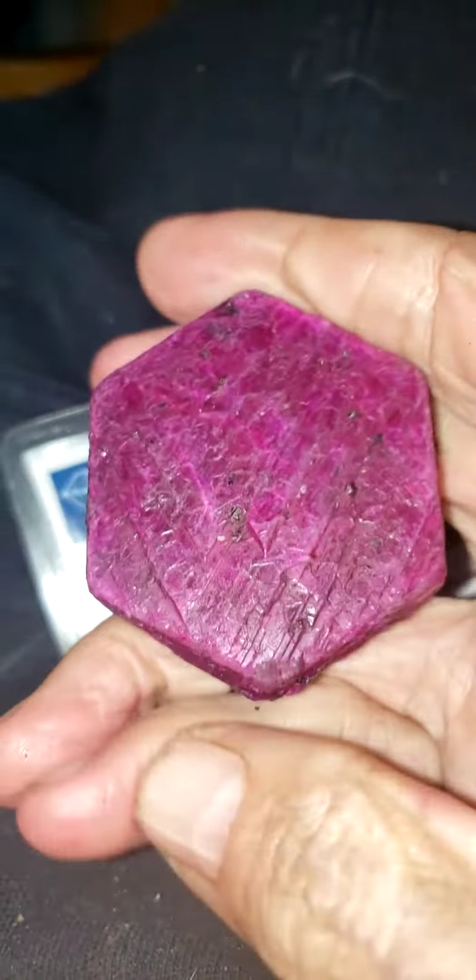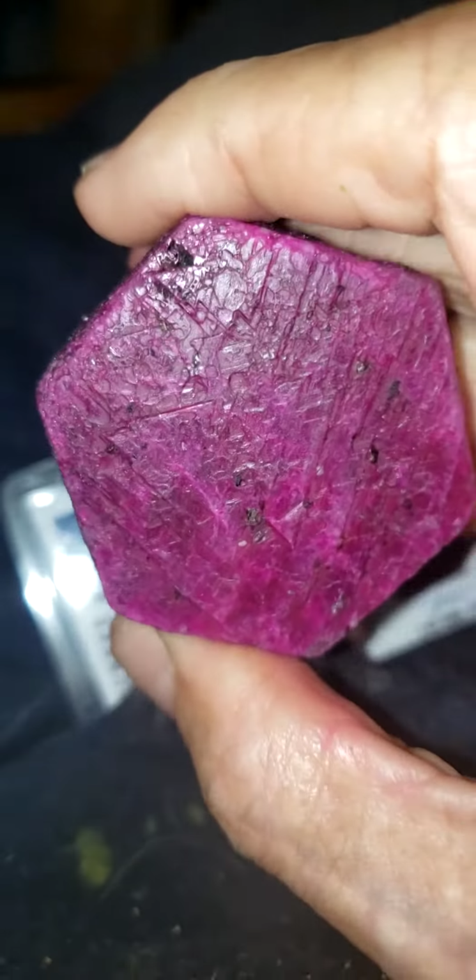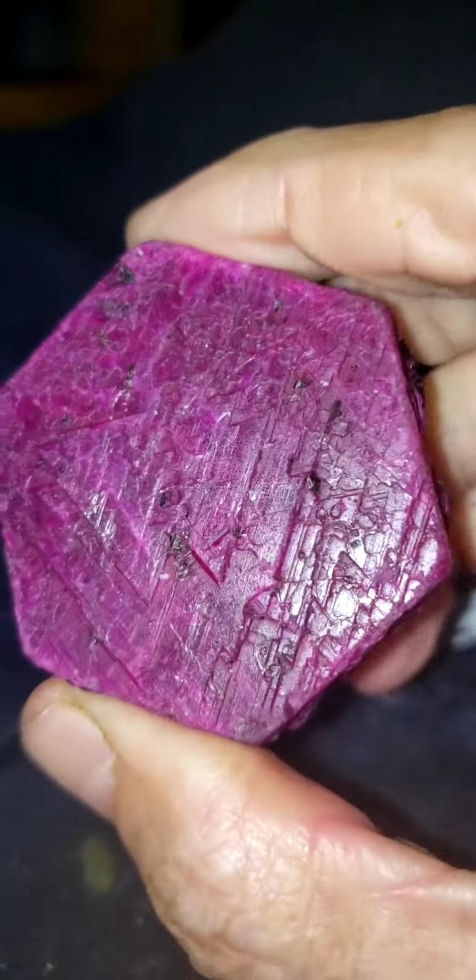And it's definitely red. Red. I mean, that's the first thing you think of when you see this. It's what they call pigeon's blood red. It's got that kind of purplish tint to it.